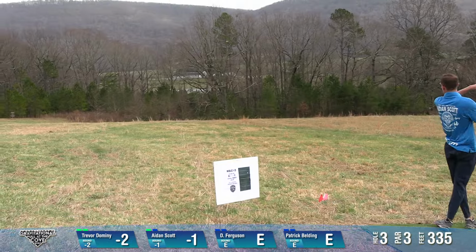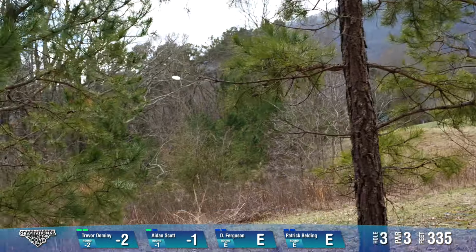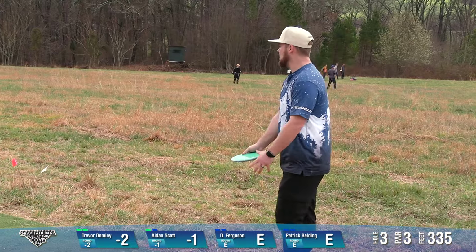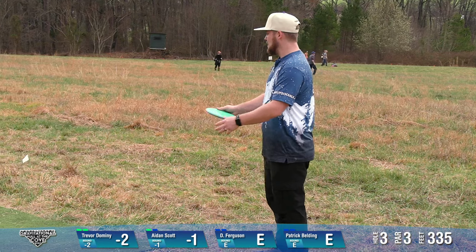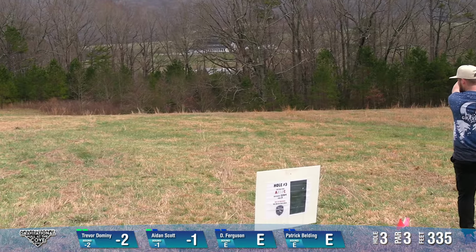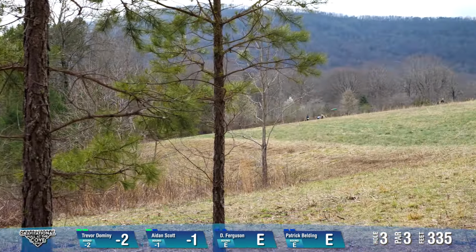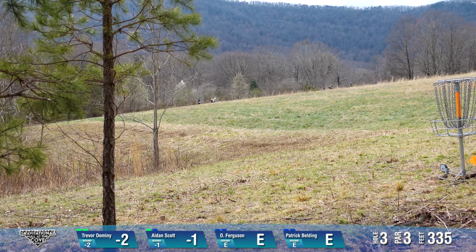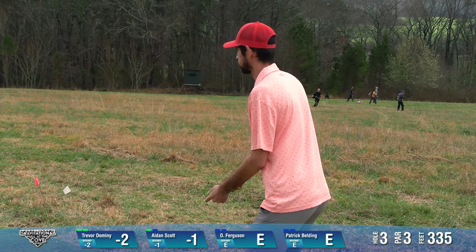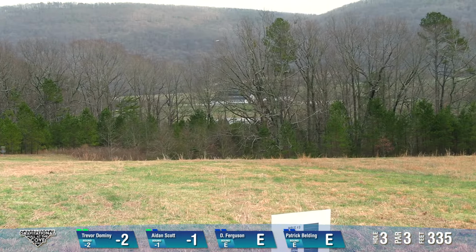Aidan's going driver, putting some more air underneath it. And a little more distance. Yeah, he smushed that one. Yeah, it's tricky. With it being downhill, it's hard to stop it when you want. That's an overstable mid-range. Everybody's just blasting it. Oh, what a tree there. Kept him out of the briars. There we go. That's a good height.